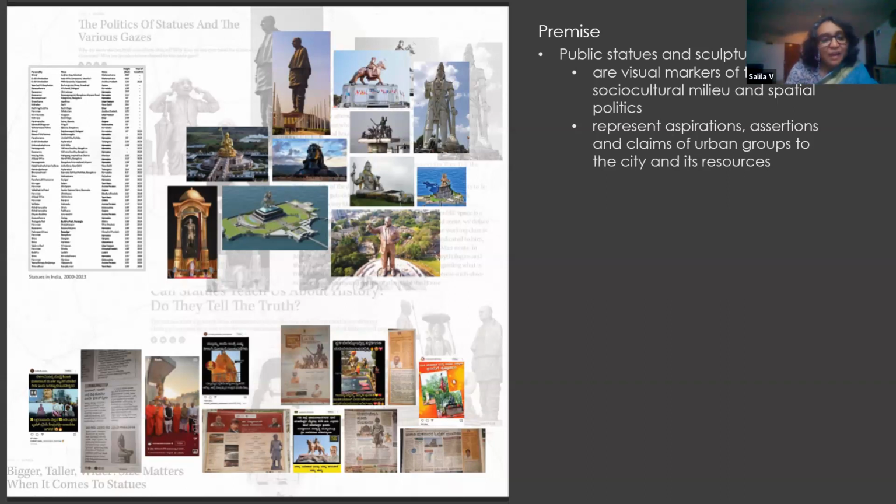Prominent examples in recent times include the Buddha at Hussain Sagar Lake and Sardar Vallabhbhai Patel on the river Narmada, the Chhatrapati Shivaji statue in the Arabian Sea, and in our own city, Bangalore, we have the Nadaprabhu Kempegowda statue at the Bangalore International Airport. While these statues vary in artistic quality and intent, arguably they represent the visual culture of their respective locales.